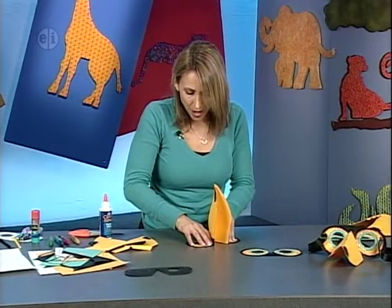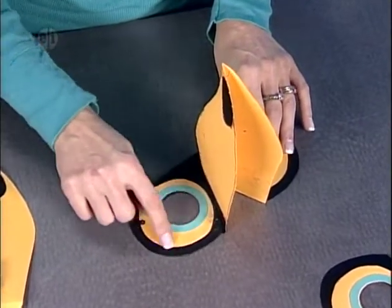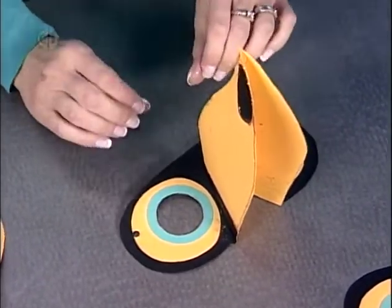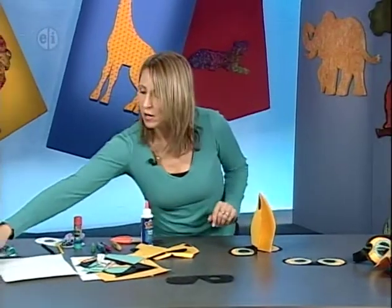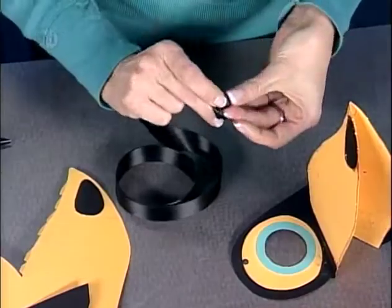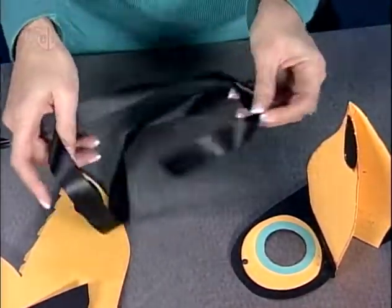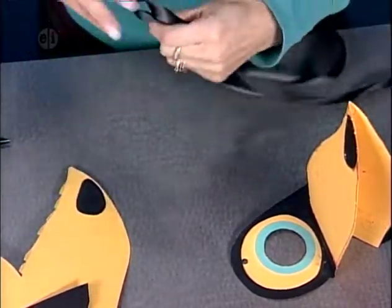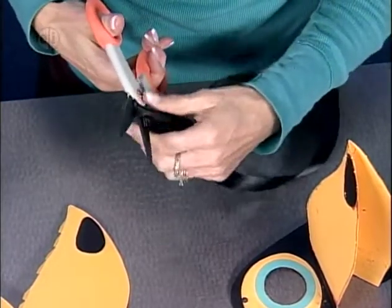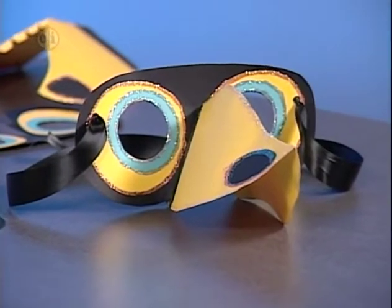And then once it's dry, we can go ahead and let go and use the same 3D paints to add detail and a little bit of decoration around each of the eyes. The final step will be to add ribbon onto your mask. And all you do to do this is tie a little knot in one end and then thread the ribbon through the hole from the back. And now this piece of ribbon I can cut in half. There we go. And that's how you finish off your toucan mask.